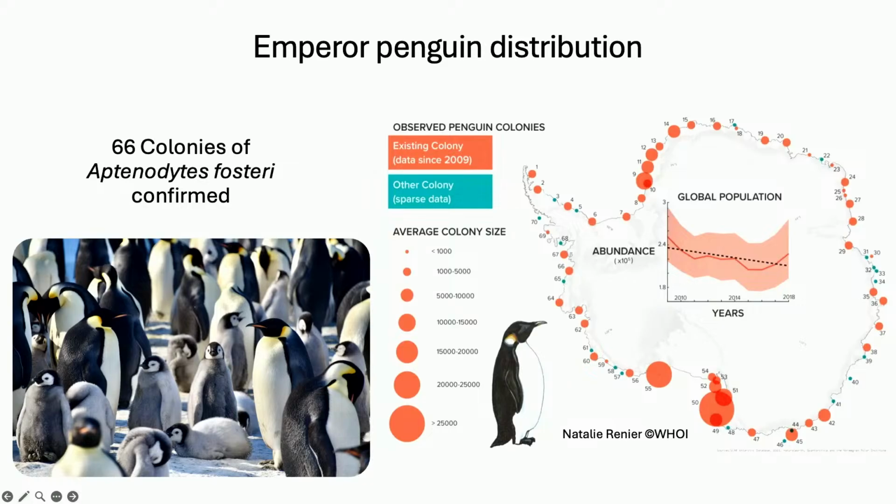To start with the emperor penguin, who are they? You can find them all around the Antarctic continent. Their total population is estimated at around 200,000 individuals. Here you can see this water body called the Ross Sea, and I will talk a lot about it today. It's where you can find around 25% of the total emperor penguin population. To date, we have identified 66 colonies of this species, thanks to some remote sensing approaches.